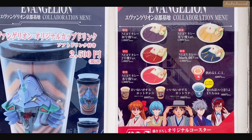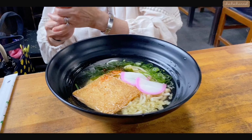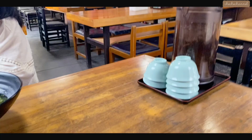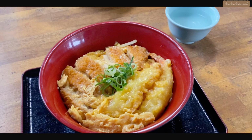Instead of the awesome themed curry, we ended up eating at an udon and tempura restaurant. It was probably the worst Japanese food I've ever had in my life. I am not even exaggerating. The soggiest, most disgusting tempura don I've ever seen. I couldn't even finish it, and my mom's udon was cold. When she asked them to heat it up, they basically made it burning hot to prove a point.